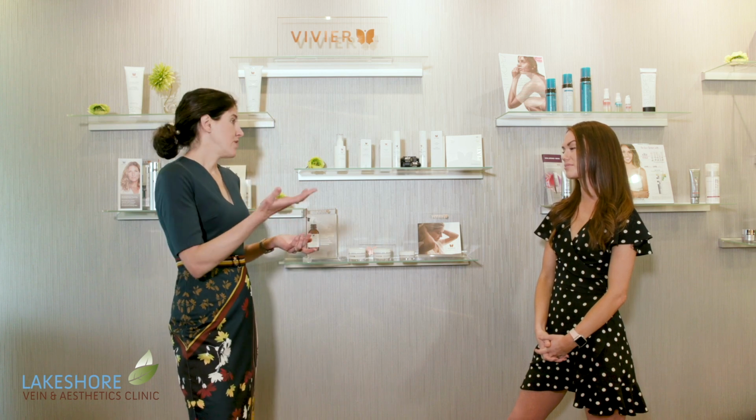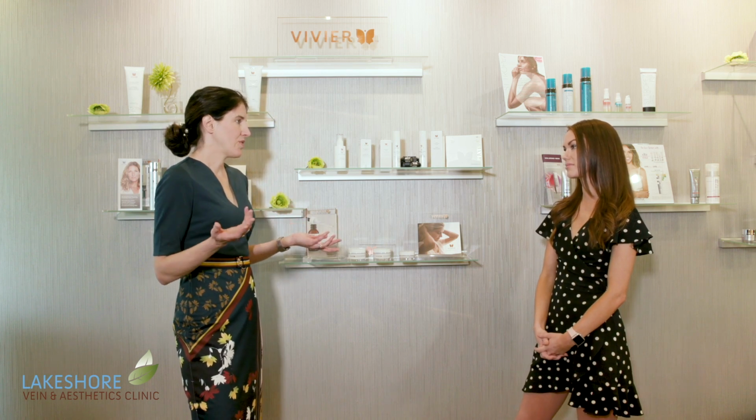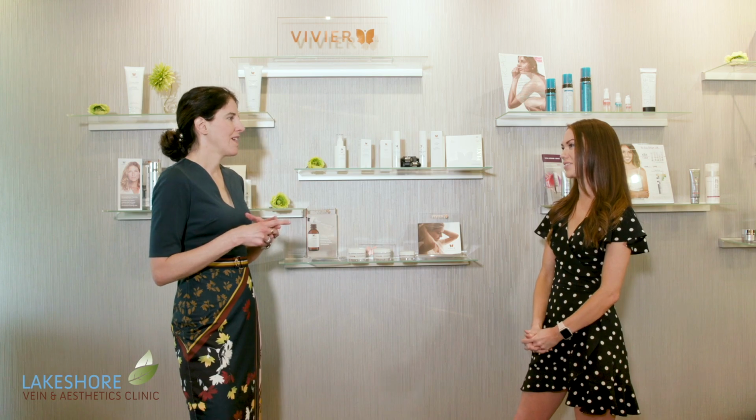The other thing we have with the Jane Iredale makeup, they have good under eye concealer there too. Okay, that's good to know. And then we have the fillers, which can really make a big difference, but they need to be done properly in order to give you the best results.